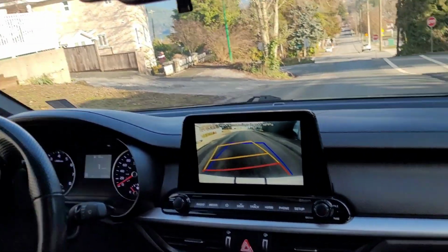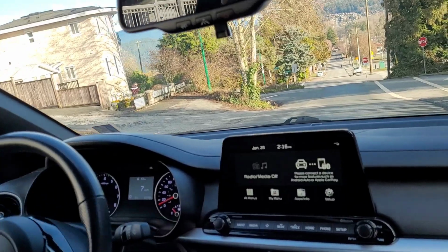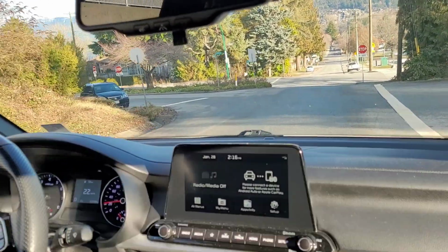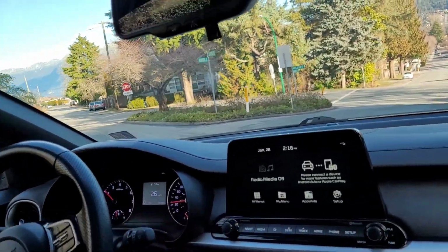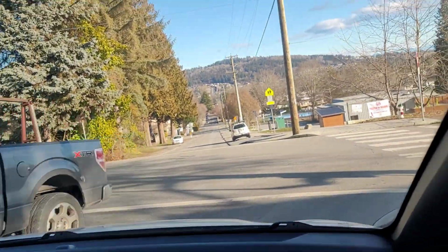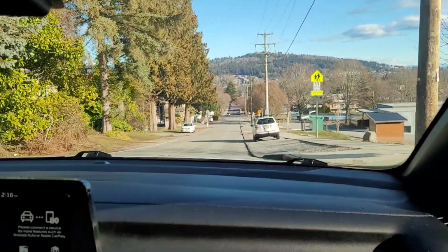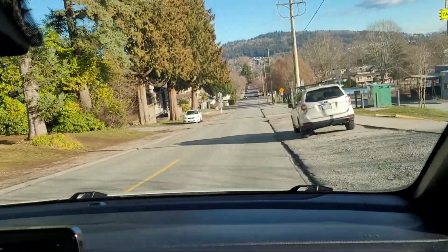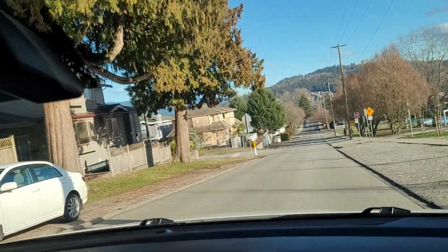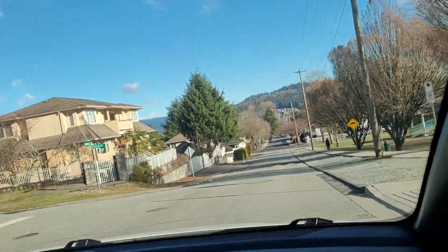So sitting in this vehicle, first impression, I like this steering wheel. I really like how the steering wheel feels, because this car is a GT, and in fact it has a CVT transmission. CVT transmission, turbo engine. That's not a good combination, but the steering wheel is a good combination.